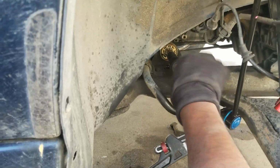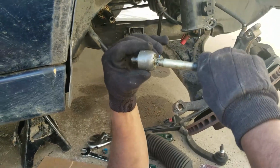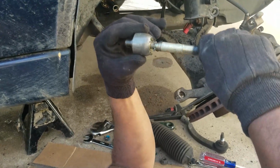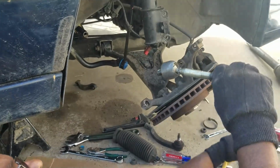I just turned it counterclockwise. Now it's out. And that's how loose that thing is. Wow. You can hear it going in and out. So we're going to grab the new one and turn it in there and tighten it up with the pipe wrench.